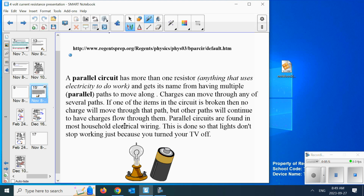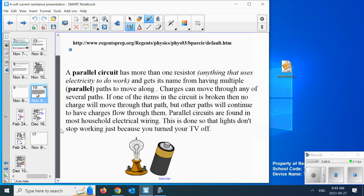Parallel circuits are found in most household wiring. I've said that. Now you're going to get it down on paper. This is done so that lights don't stop working just because you've turned your TV off. And I want you to write that paragraph. Exactly. And I'll pause my recording as you write it down.